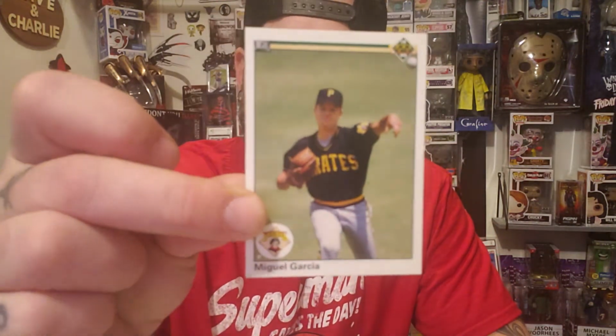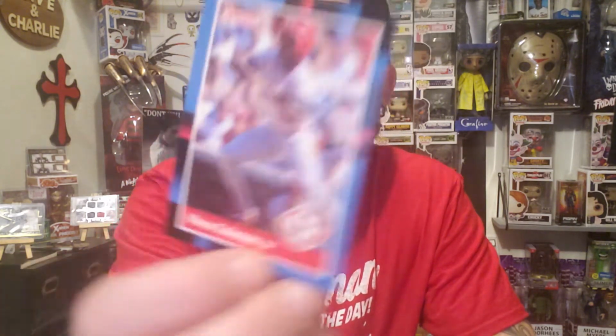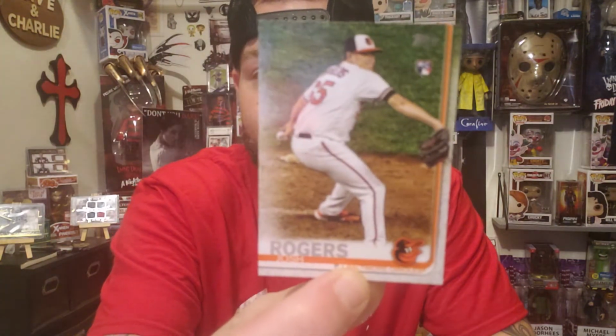1988 Topps. So it's very nice. I like the older cards. Love the older cards. 1990 Upper Deck Miguel Garcia. Very cool. Vince Coleman, Donruss '89. Here we go. Josh Rogers, Topps rookie card here. Very cool. Love my rookies. Russ Swan, Donruss '91.